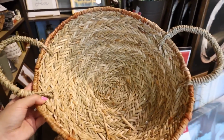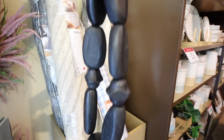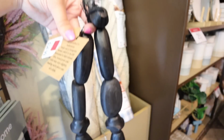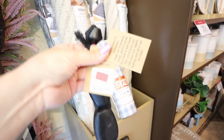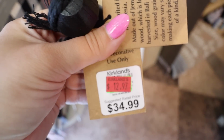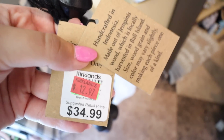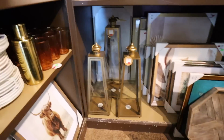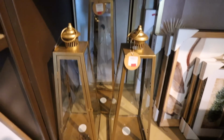This is super cute. They have a ton of these. This black beaded loop is so cute. It adds a ton of contrast and a really natural texture to any decor stack, like on a book. It's actually been marked down twice. It was originally $34.99. You can see the green tag behind the red, down to $12.97, plus an additional 25%.